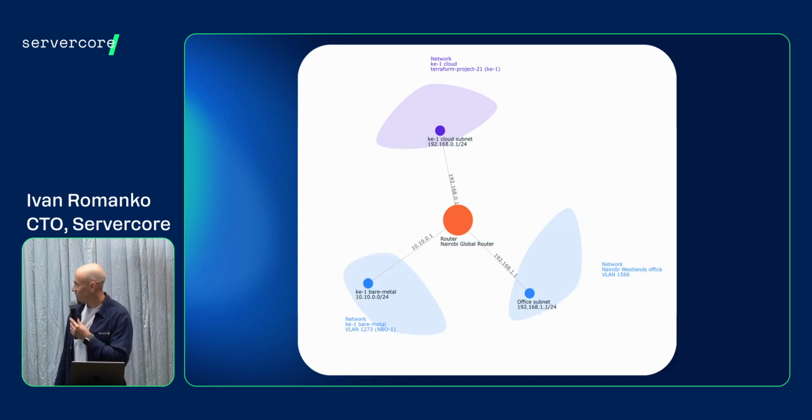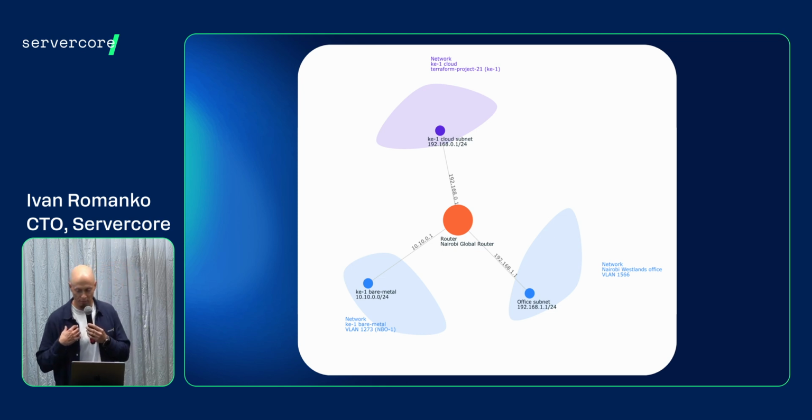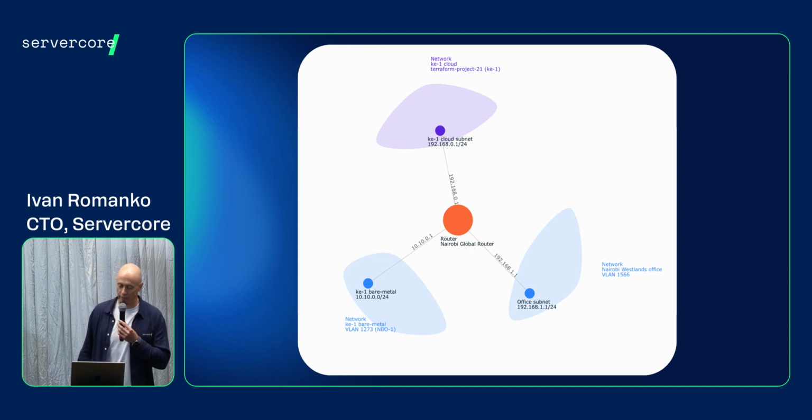We even have such visualization. So this router is in the middle. You see that in this example, there is some network, some office network, from Westland's office, some cloud network and some bare metal network. So these are just screenshots from the control panel in my account. You can test everything and build something like that.